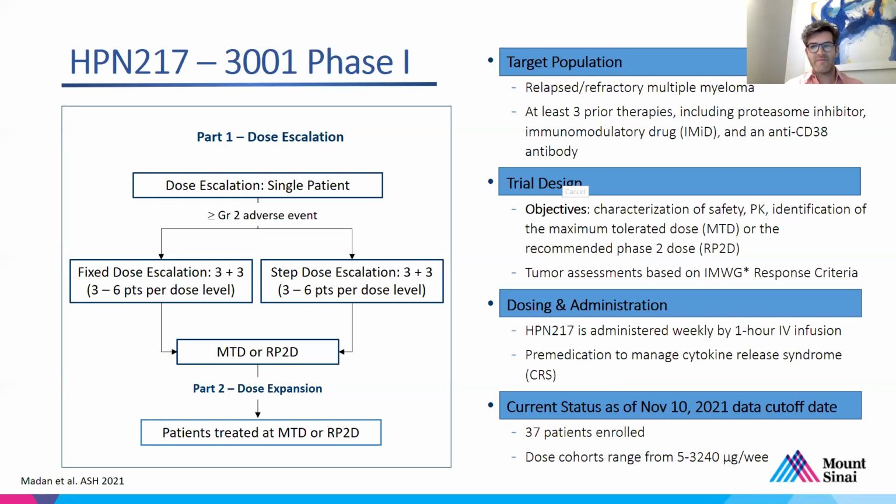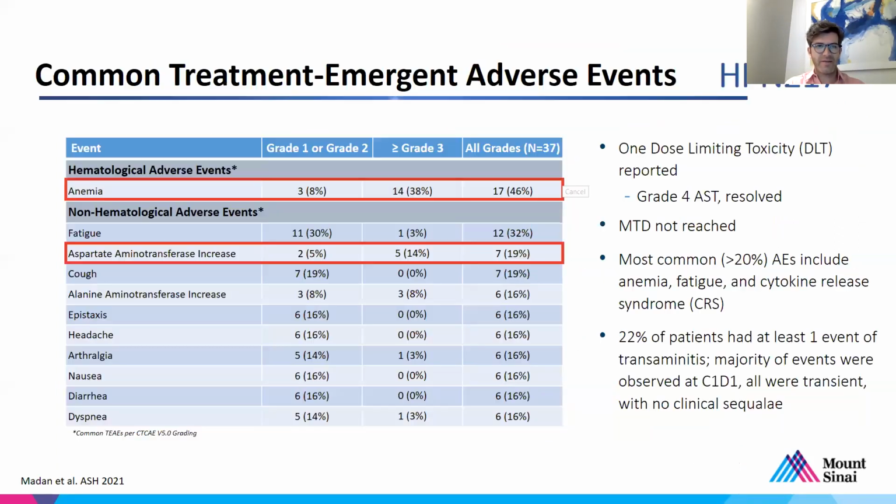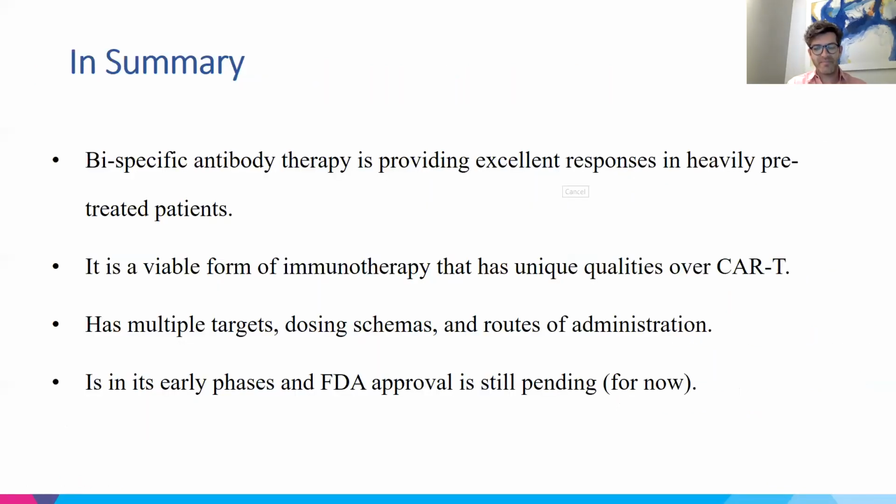At the moment, it's given IV, but very likely in the near future, it's going to be tested as a subcutaneous study. Interestingly, this trispecific that binds to albumin is providing some toxicities that we haven't seen in other myeloma bispecific agents or CAR-T, and that's an increase in liver enzymes. And this is just transient. It only happens with the first dose, and there is no complications after that.